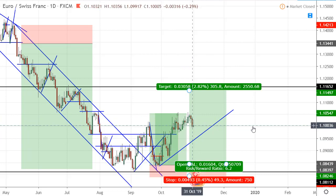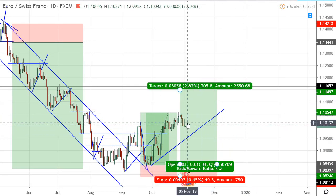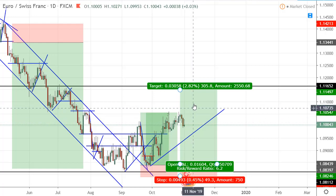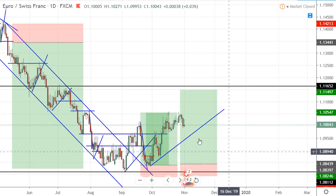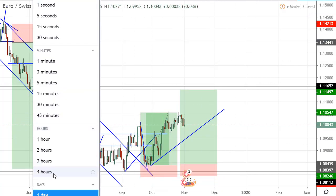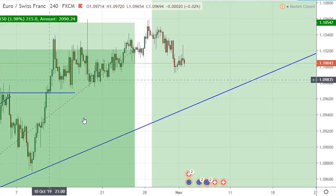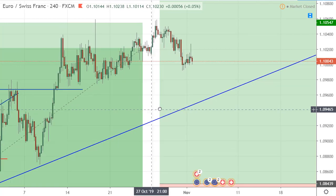So this happened, and I'm still holding some of this pair. I think there's more room to the upside, but more interesting is that we are at the moment on a certain pullback, which offers, of course, new opportunities to get into the market. This is the 4-hour chart, as you can see.